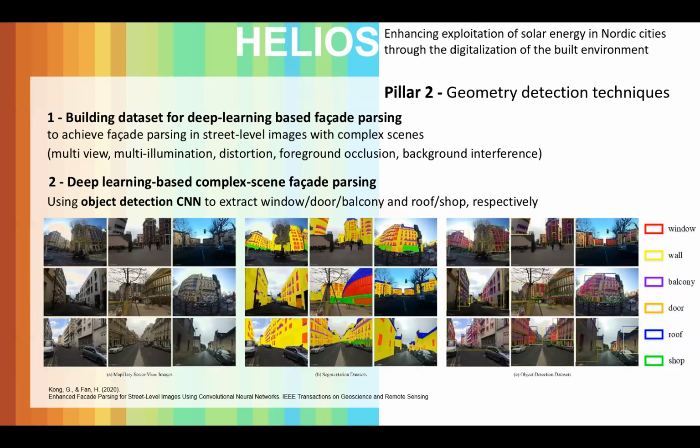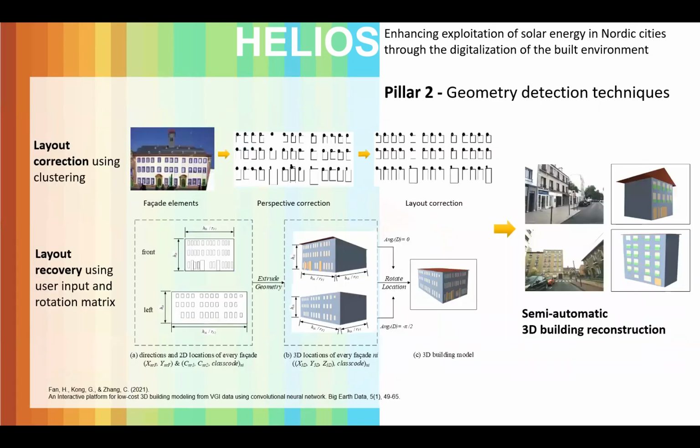What we've been doing so far in this pillar has been more related to the detection of the elements of the facade and the implementation of semi-automatic techniques to reconstruct the building geometry. You can see here a deep learning-based method to detect window, wall, balcony, door, roof, or shop at the ground level from street view images. This information is of primary importance to reconstruct the layout and then to build the 3D model.